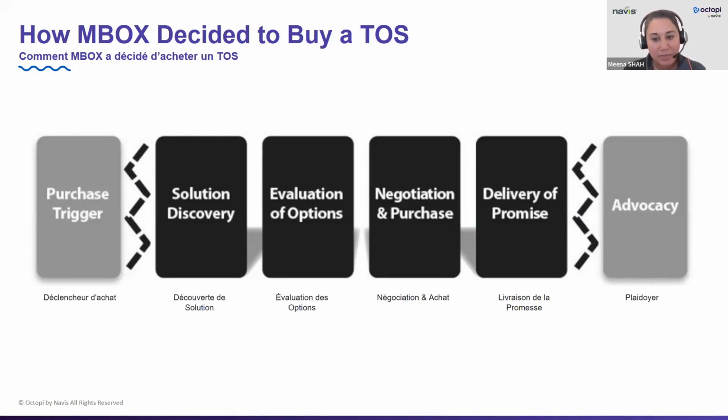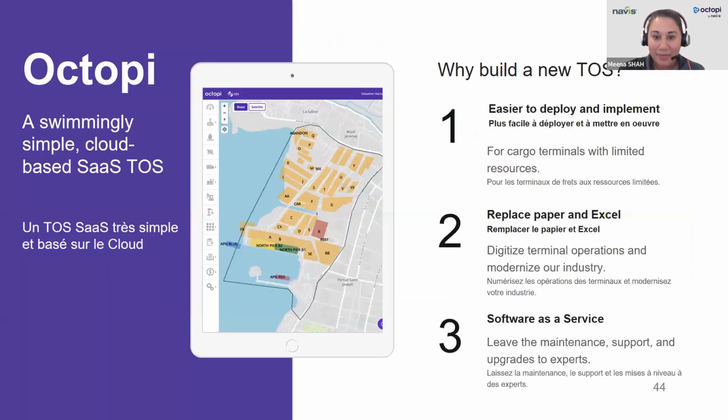So they considered building their own solution, but quickly abandoned this because they wanted to focus on their core business, which is running the terminal, not building software. And as you heard, Octopi met all of their needs with the confidence of a system provided by Navis. So with Octopi, a swimmingly simple cloud-based software as a service TOS, this certainly should be an option you consider if you are looking to build a TOS.